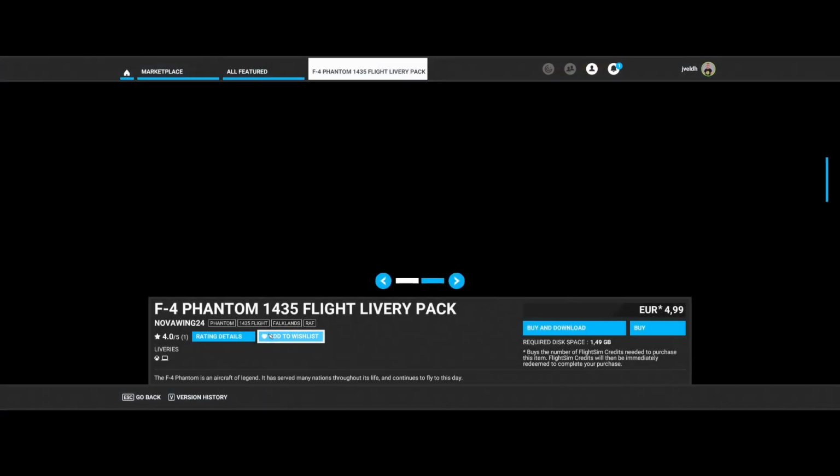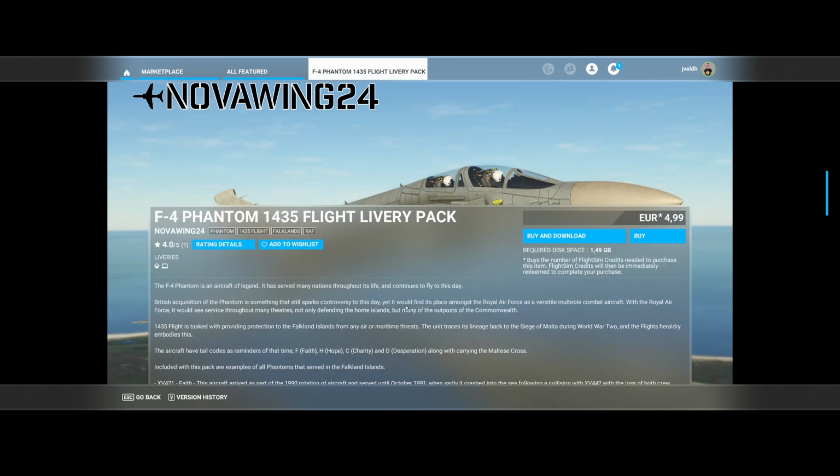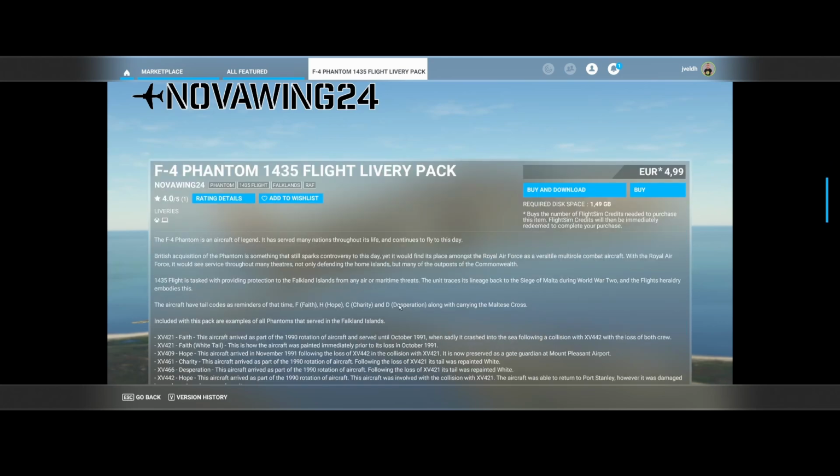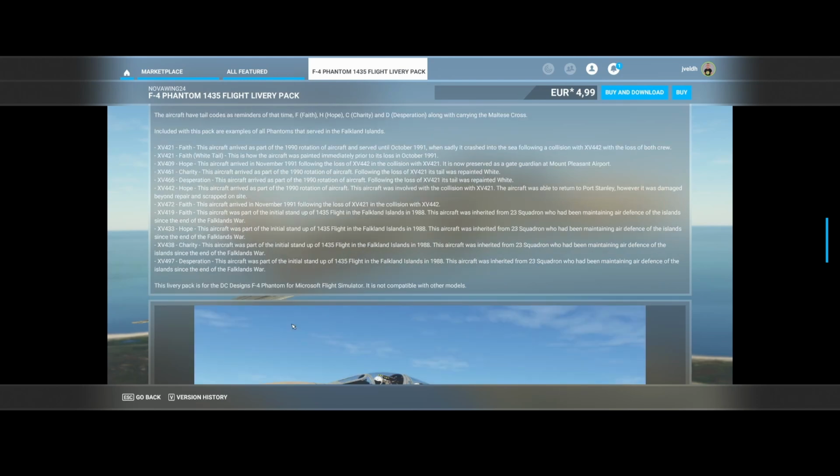Then we've got Nova Wing 24, who have released their F4 Phantom livery pack. So this is a livery pack, so it doesn't contain the aircraft itself. So keep that in mind, that if you want to use this livery pack, you need to have this aircraft. And that aircraft is being developed by DC Designs, right? So keep that in mind.